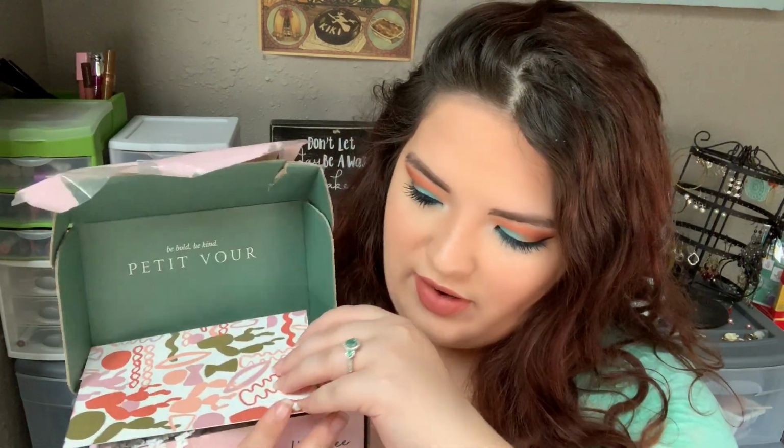And then it does come with this little insert. Looks different every month. This is what this month looks like. The products are listed on the back. You get 4 to 5 deluxe size, sample size, full size products. They tend to be heavier on skincare than they do on makeup. You usually get 1 to 2 makeup products and the majority is skincare, which I definitely don't prefer, but if you guys are more into skincare, you'll probably like this.